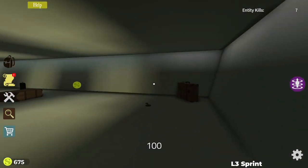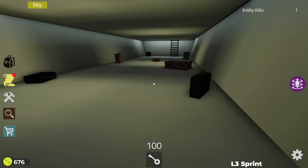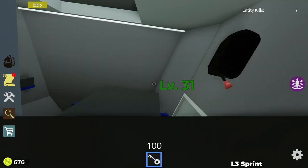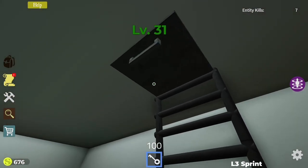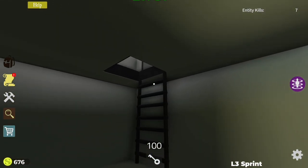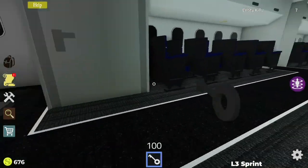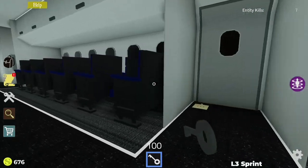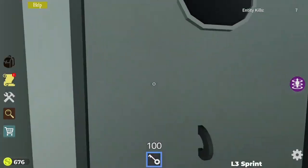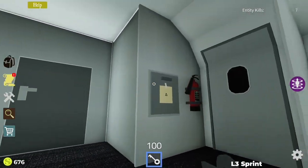I'm gonna go into there and it's everyone's luggage. We found a key. So what is this key meant to open? Let's try and find out. And does it open this? No. Oh, it goes right underneath there. Okay. Well, I shouldn't open that. The only thing I can think of is one of the doors up here. Nope, it's not that one. It's not here, not that. Maybe in here? No. In here? No. I don't know what's going on. I don't know what I need to do with this key.